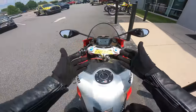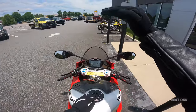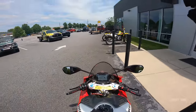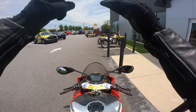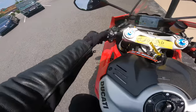All right, so if you guys don't know what GP shift is, typically on a motorcycle, if you're in neutral and you shift down, it's first gear, then it's up: second, third, fourth, fifth, sixth. GP shift takes all of that and flips it upside down. First, neutral is here, first is here, second, third, fourth, fifth, sixth. So it is a little bit strange.